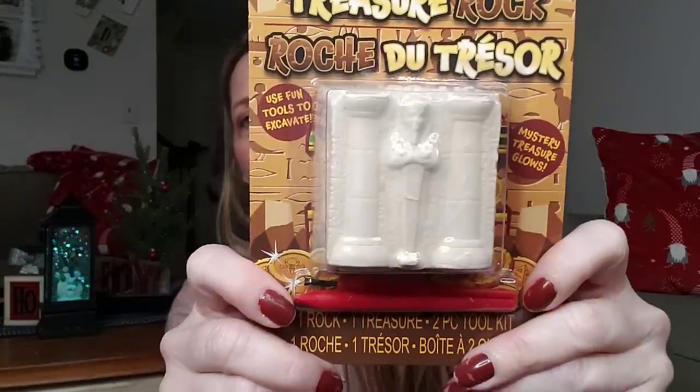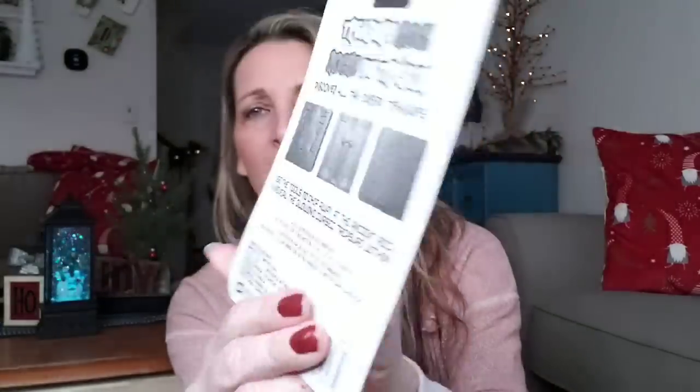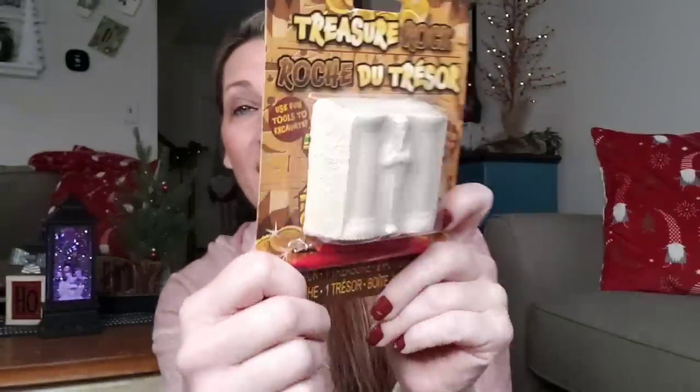So I grabbed that. And the last item is this treasure rock, ages 6 and up. You get 1 rock, 1 treasure, and a 2-piece tool set. Alex and Ava love doing this kind of stuff. And this thing is heavy, so for only $1, because I know you can buy the gold bars at Target, and they range between $5 and $10. So when I saw this at the Dollar Tree, and it's a good size and it's heavy, I had to get one. Did I get 2 or just 1? I only got 1. I got it for my son, Alex.